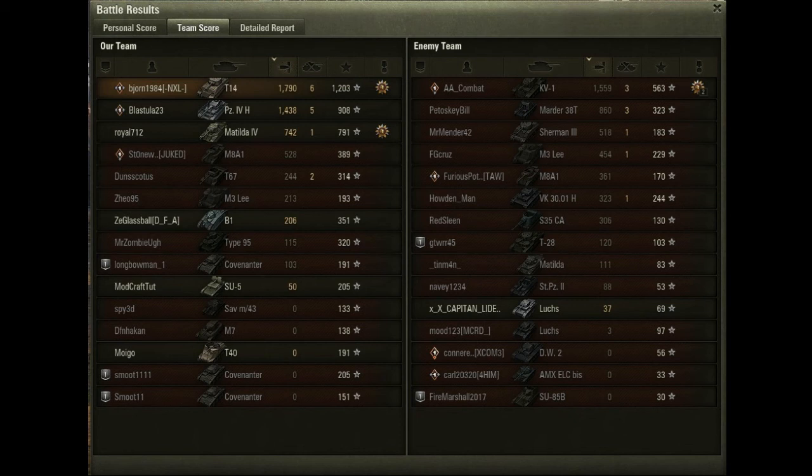Top damage overall, Panzer H had a pretty good game, and even the enemy KV1 had a pretty good game, and even the Marder 38T on the enemy team had a pretty good game, and the Matilda 4 did fairly well on my team. So all the way around, it was a good game.